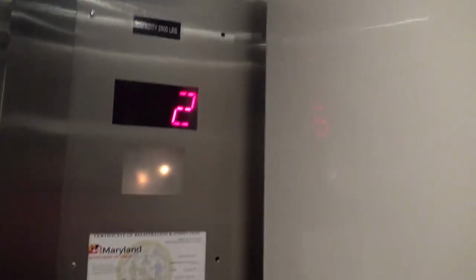These lights are useless. Now we get our cab view. Damn, this is a nice cab. Sure love it. Certificates over there. Emergency phone button. And the capacity is 200 pounds. Here, one.